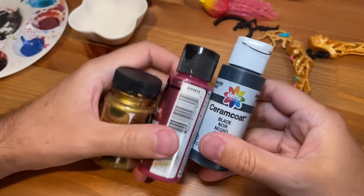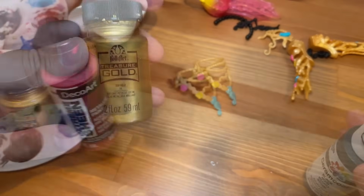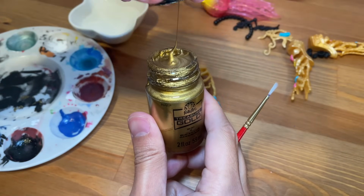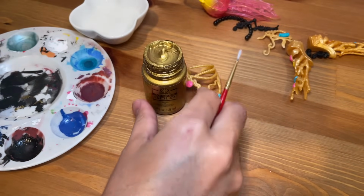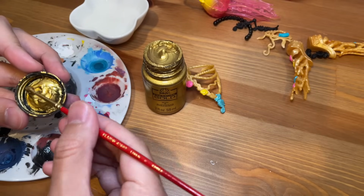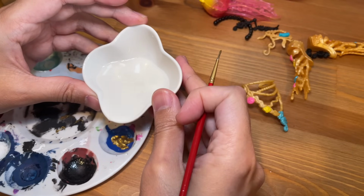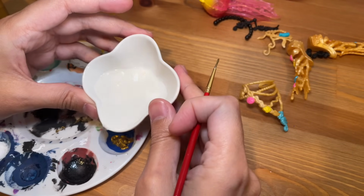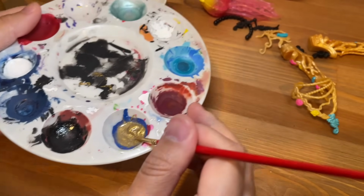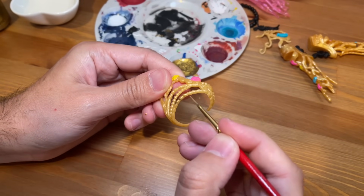All right, let's get into customizing Lagoona. First off, with her accessories, these are some of the paints that I'm primarily going to be using for Lagoona's belt, her necklace, and her boots. First off, I'm going in with Folk Art Treasure Gold in the shade Gold. I love this metallic paint, and I'm gonna slightly dilute it with some water to thin it out a little bit. Now, this metallic paint is slightly more expensive than a standard Folk Art metallic paint, like the tubes that are $1 or $2. This paint runs a little bit more expensive, but I do think it's very, very nice. I love the metallic finish that it gives off.